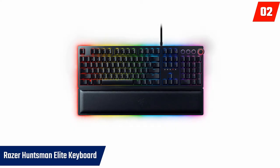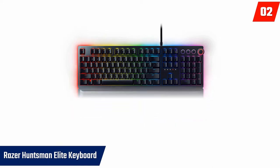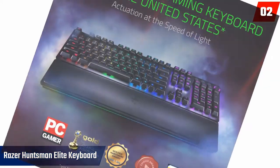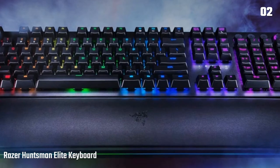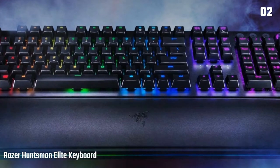At number 2, Razer Huntsman Elite Keyboard. This keyboard aims to provide optimized gaming experience, which makes it a useful tool for a coder. It allows for key press remapping to enable the execution of complex commands. Its flat ergonomic design provides hand comfort by using cushioned wrist rest. Its individually multi-chrome backlit keys make it easy to use in any environment.